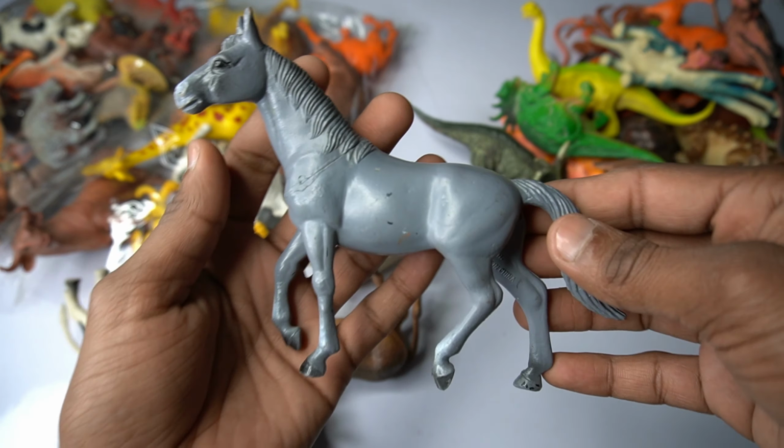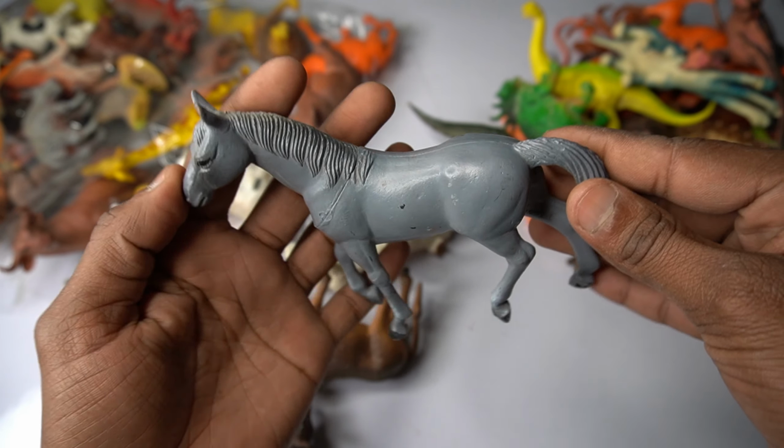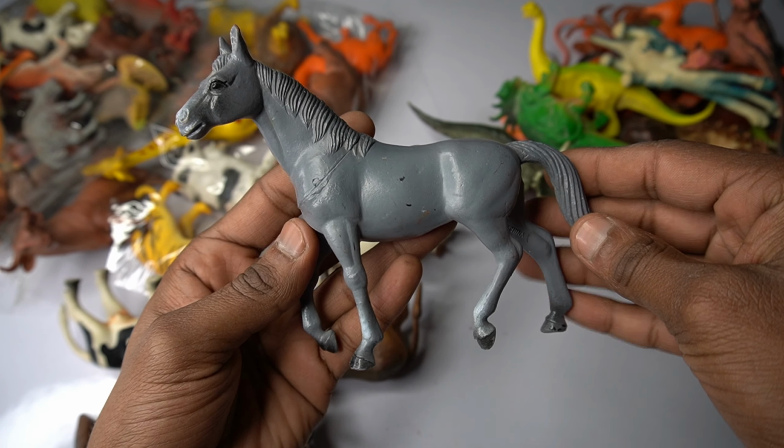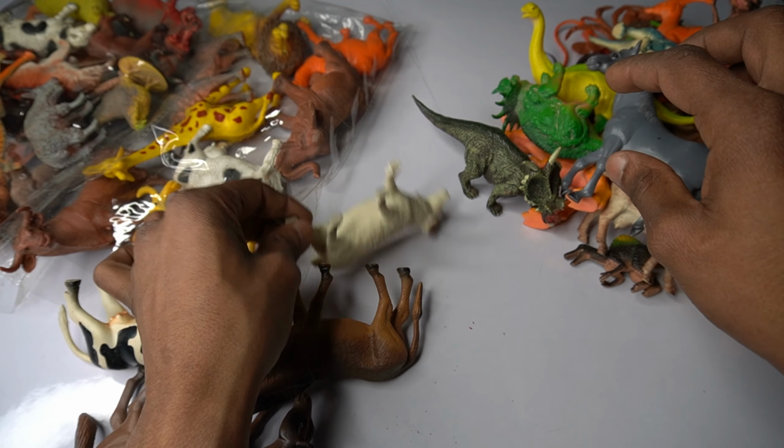Wow, guys, very nice look. Horse figure is really cool, amazing figure. Design is beautiful. Wow, guys, very nice figure, horse. So side. And guys, next, sheep.